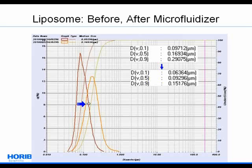So this could be measured both with dynamic light scattering and with laser diffraction. This is LA950 data because sometimes the initial product will be up over the size range where dynamic light scattering is highly effective. But this is showing the ability of laser diffraction to measure down here on the size scale as well.